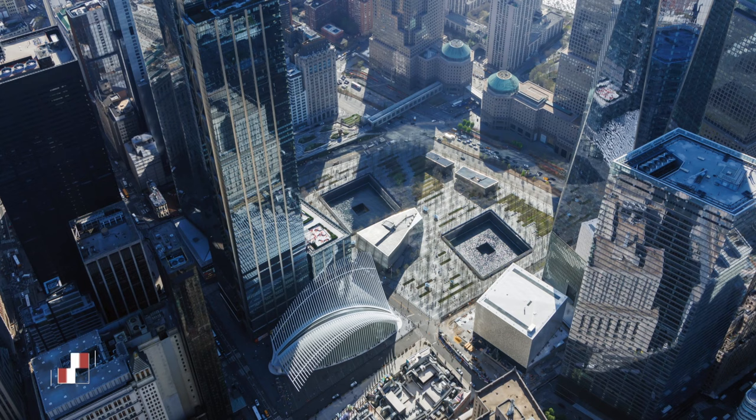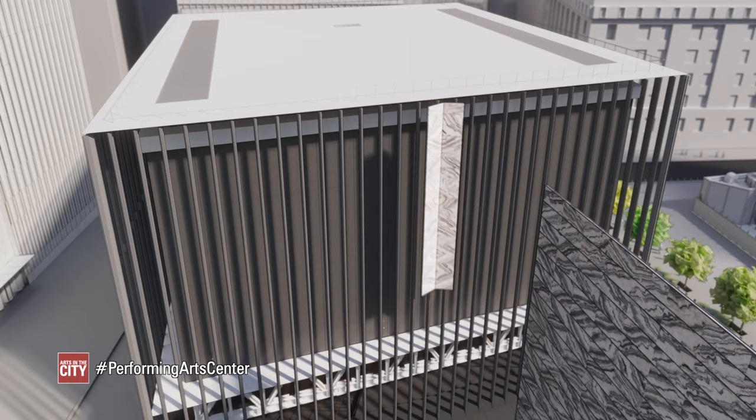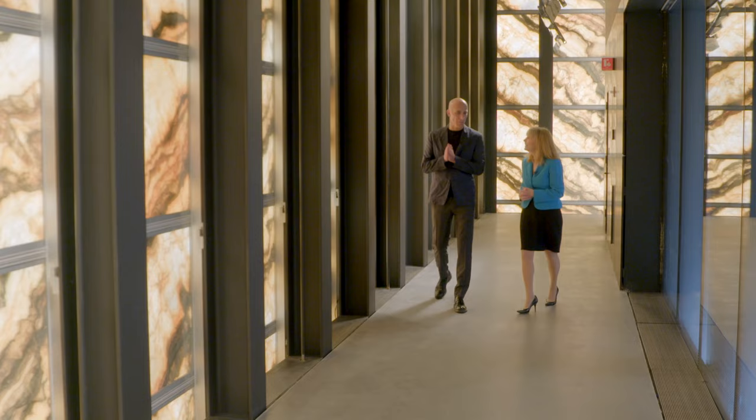The spectacular Perelman Performing Arts Center has opened at New York's World Trade Center next to the 9/11 Memorial and Museum. The building is a cube sheathed in marble panels that are perfectly matched. They turn from an elegant cream color in the daytime to gold at night. It also looks exquisite on the inside, and the architect Joshua Ramus explains why.